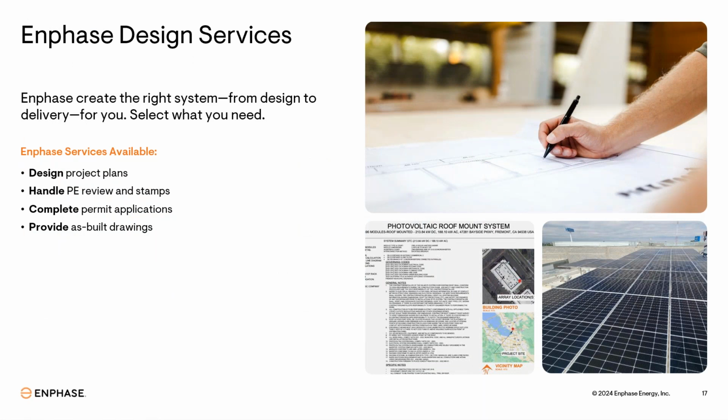As far as design services are concerned, we usually do a turnaround within 48 hours. So if you bring your system into Enphase, your project, our team will get you design plans within 48 hours. And as I mentioned before, at your request, we can do PE review and stamps also, so that you can get your permit applications completed. We will also provide as-built drawings after the project is done, and we can get you as-builts certified too.